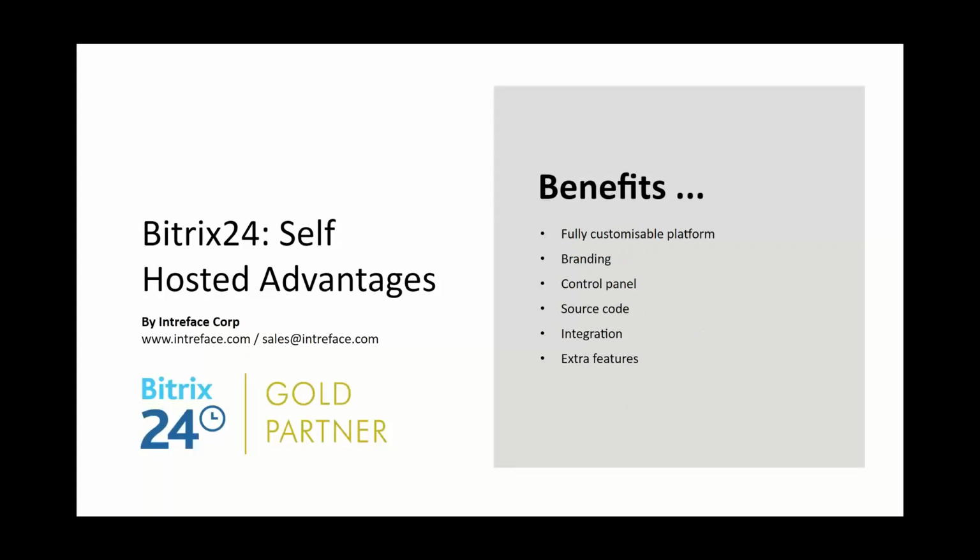Okay, now moving on to the benefits. So one of the main benefits of the self-hosted solution is the ability to customize the product. So with the self-hosted system, you have the source code and the API. So it is a fully customizable solution. So you have full content management systems which can be customized very extensively to your specific requirements.